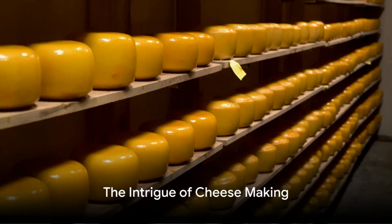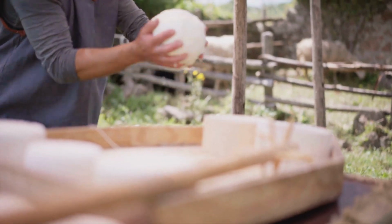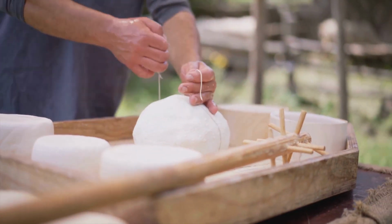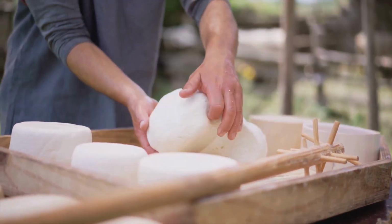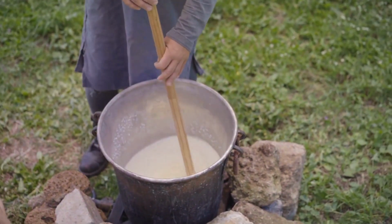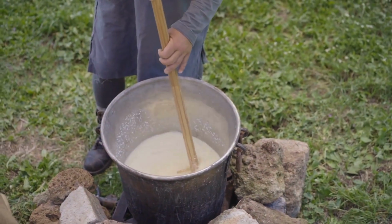Have you ever wondered how cheese, a versatile and delicious food staple, is made? Picture this: a time long before refrigeration, even before the pyramids of Egypt were built. Humans, in their quest for sustenance, stumbled upon a process that unlocked a whole new world of flavors. Yes, we're talking about the ancient origins of cheese, a culinary marvel that's been tantalizing our taste buds for millennia.